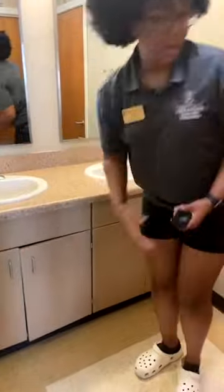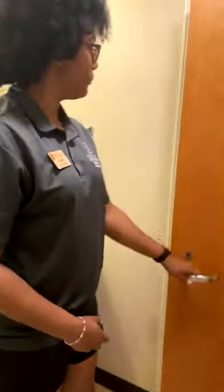And then we have the restroom on this corner. You have two towel hooks and then a nice bathtub, it's really nice. It comes with a shower curtain already, and then the toilet. For communal suite bathrooms, you need to bring your own toilet paper, your own cleaning supplies, because you'll be responsible for cleaning this restroom.